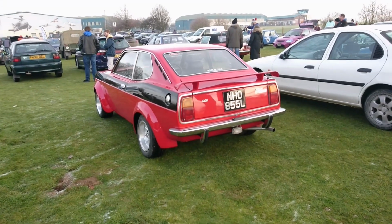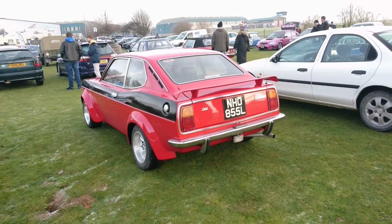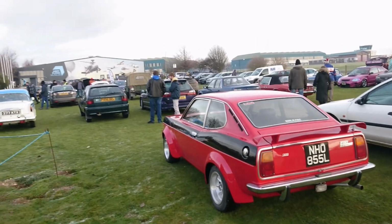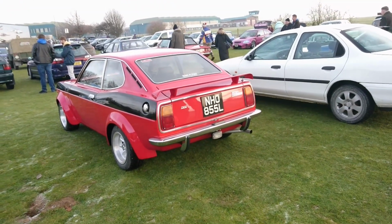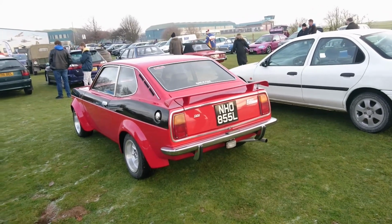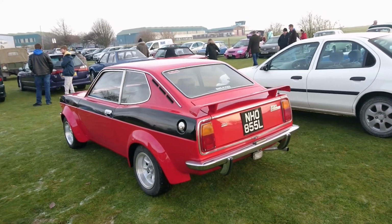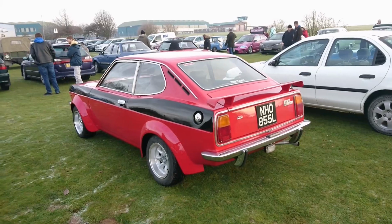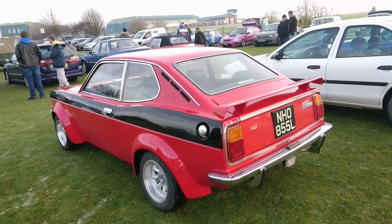Good morning. Today is the 17th of December and here we are at the Pride and Joy car gathering at the Army Flying Museum, which is at Middle Wallop in Hampshire. Considering it was -3 this morning when I scraped my car to come to this, I'm actually pleasantly surprised at the amount and the variety of cars that are here, despite the fact that it's a bit nippy today.